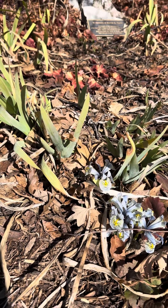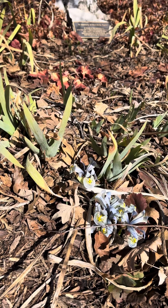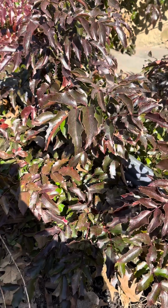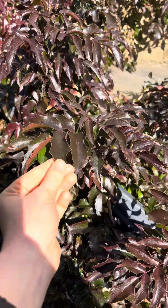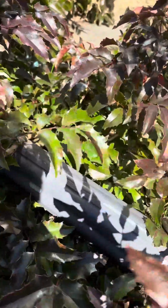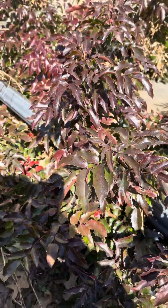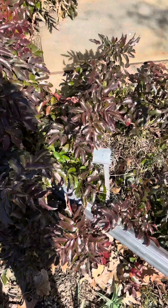And here is an iris already in bloom. It's called Blue Pearl. I guess it's a Dutch type of iris. Oh, and here we have some type of holly, and it looks like it gets a little bit of fall color, and you can see the new growth down below. It's a little more green, but this is another evergreen plant, another underutilized shrub, and I don't have the exact name. The sign looks like it broke, so.